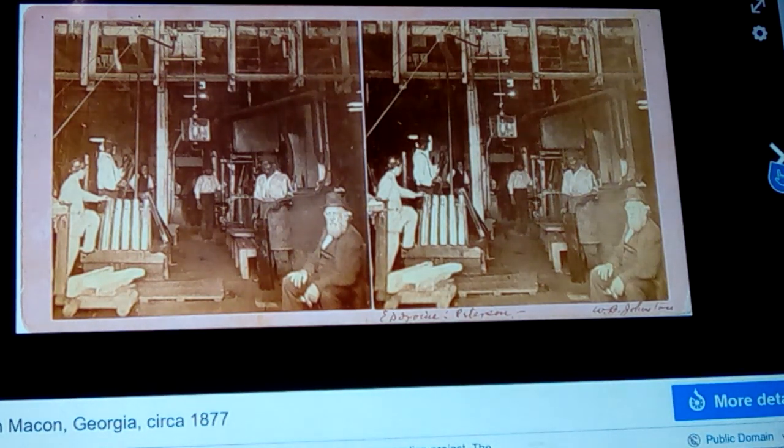When were people making ice? How about that? Here we're looking at an old ice house, as they used to call them, in Macon, Georgia, not too far away from where my parents grew up, but it's from 1877, much before their date.